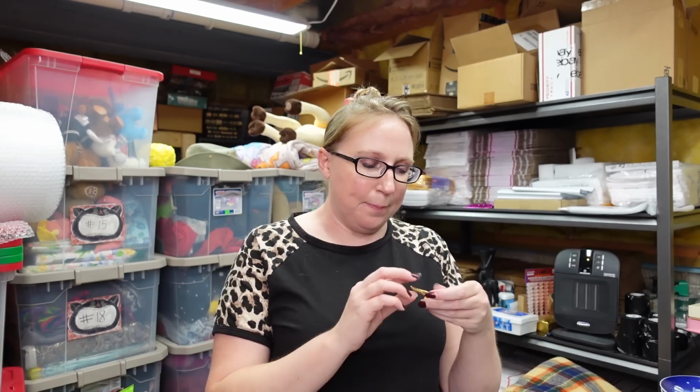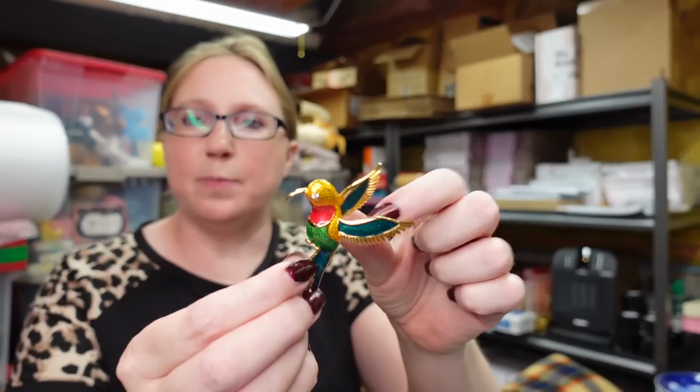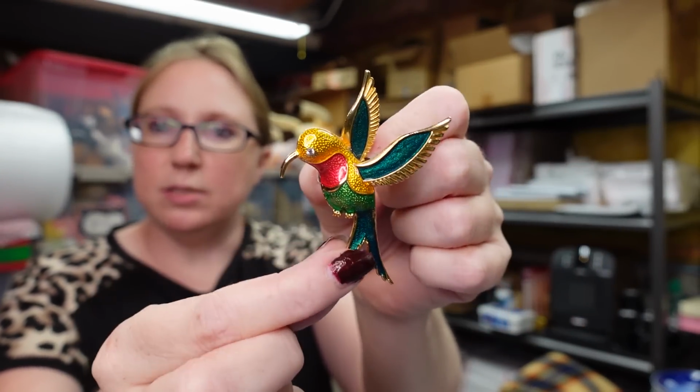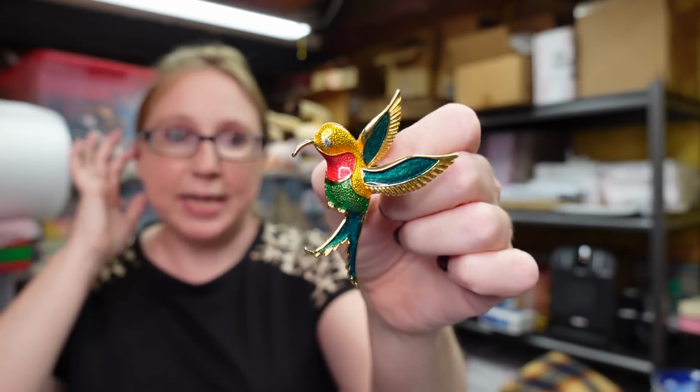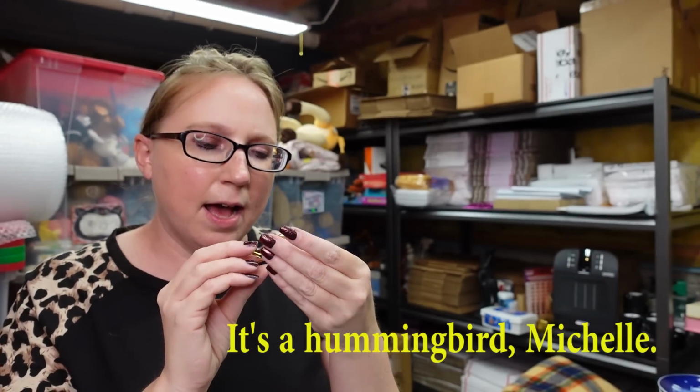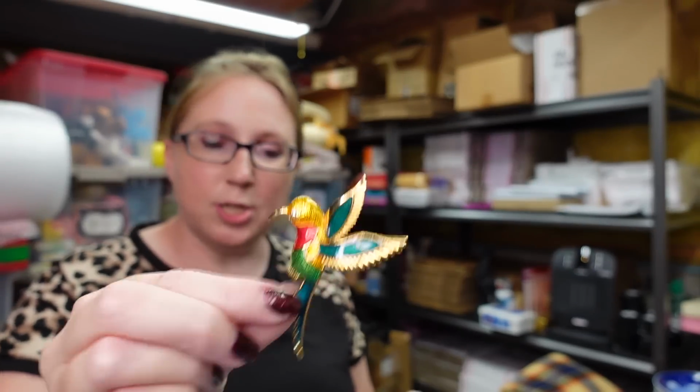Next item is a pin. You guys have probably seen me hauling some pins lately in my hauls. This one is a little enamel parrot pin. There are no markings, so I'm not sure who it's made by, but just a really cute pin. I got a bunch of pins for $1. So I listed that for a buy it now of $9.99.